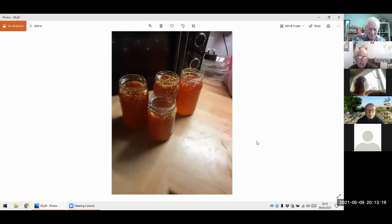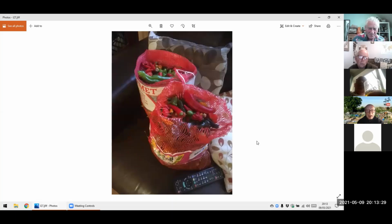Next one, Mick. And that's my homemade chili jam. It was absolutely lovely. I've got a jar left, and I think it's about 3 years old. And that's the one year's produce I had of my chilies. 2 onion bags and all different varieties in there. And I was chuffed a bit. That was about 2 years ago.